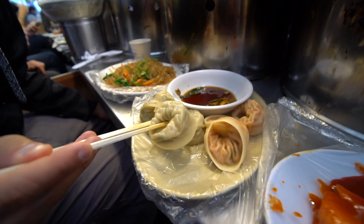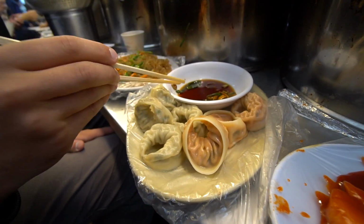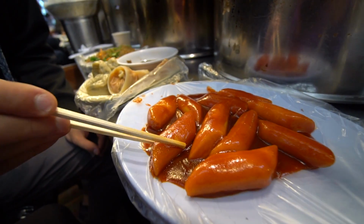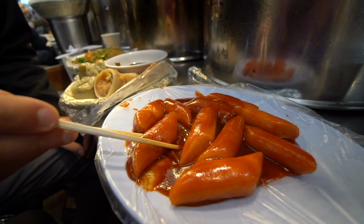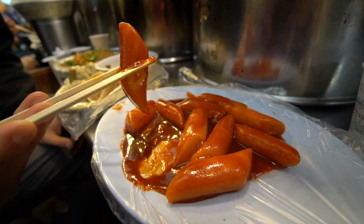And then next up we've got the mandu, which are Korean style dumplings. This one's just pork with chives, and then this one is kimchi, served with a little bit of sauce. And then the tteokbokki, which is the super spicy looking Korean rice cake. Let me actually just grab one of these right now. These look too good. I want to try this out. Let's try that.